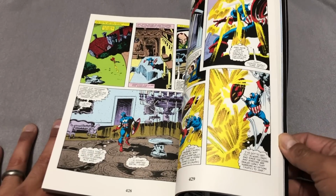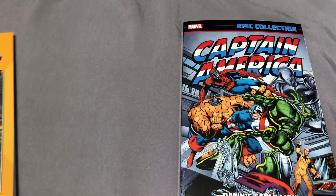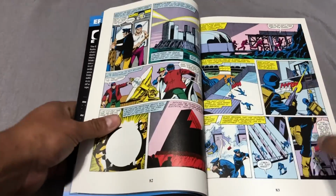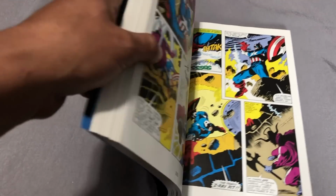But other stories I'm curious about, especially the X-Men epic collections, because now we have the X-Men Milestone line. This book right here, as I did a little first look at on the channel earlier this month, or I'm sorry, late last month. We know that because of Milestones, that's where all the events are going to go, the crossover events.